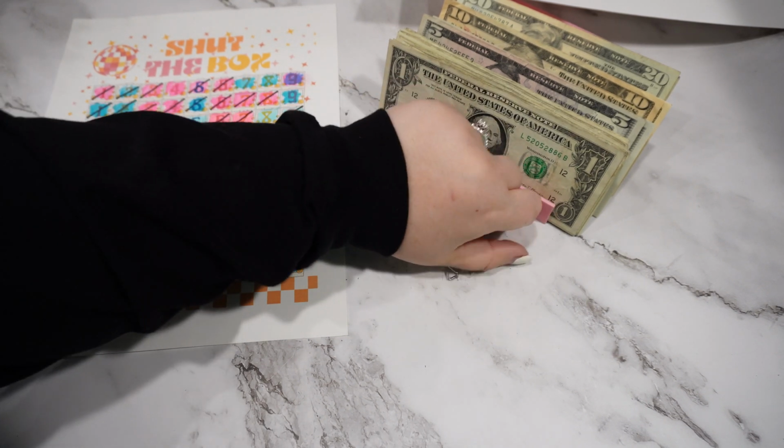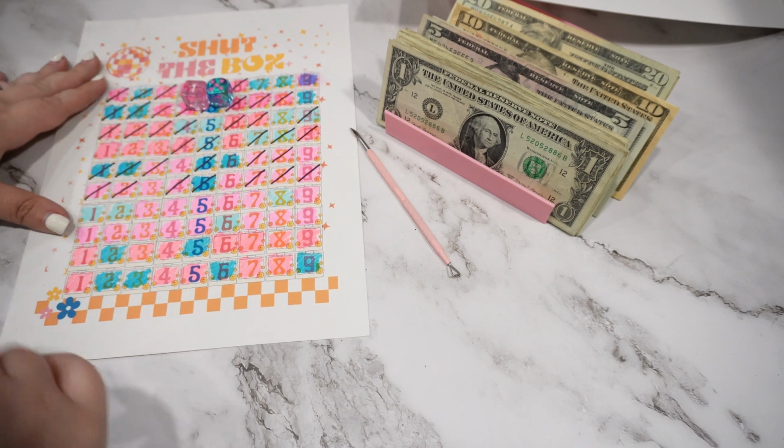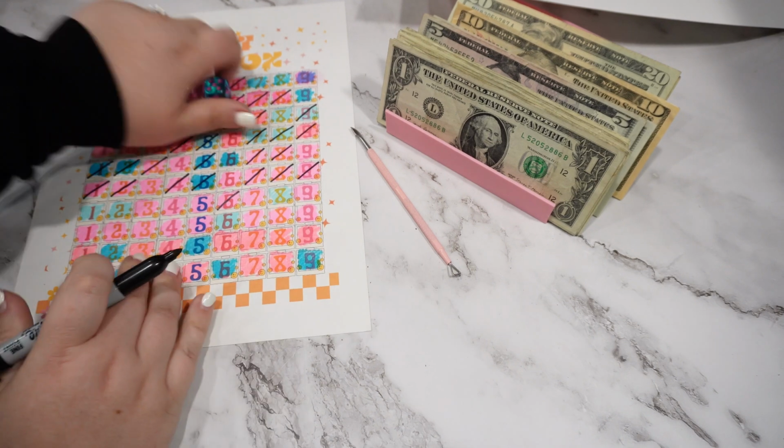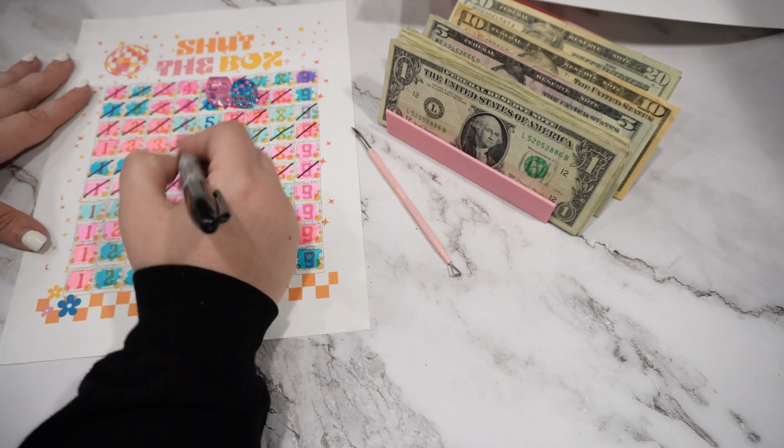So let's do shut the box. Now that we're planning, I have a better idea of what things are going to cost and where we need money. So that's going to help. I'm going to be rebudgeting this whole binder pretty soon.